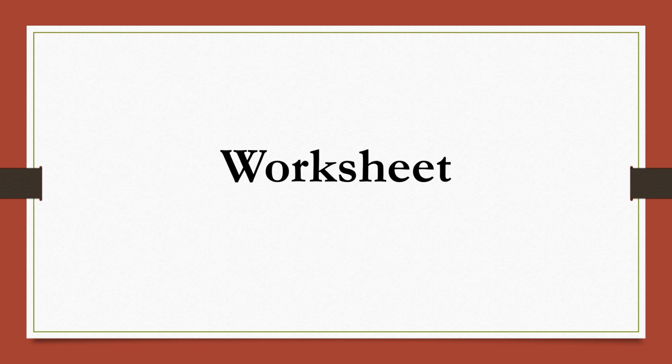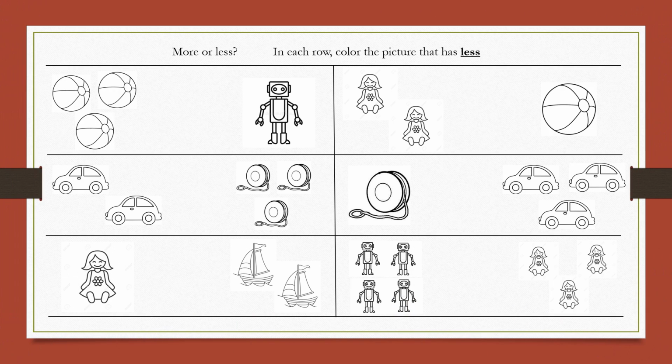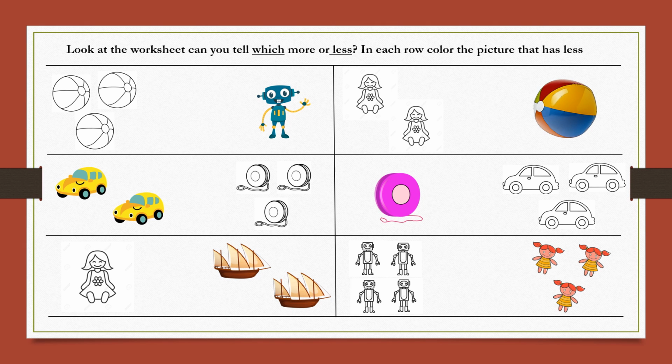Worksheet. Look at the worksheet. Can you tell which is more or less? In each row, color the picture that has less. Go ahead. If you color the same as teacher, your answer is correct. Well done.